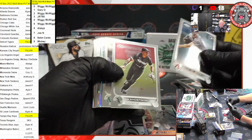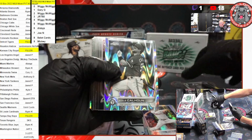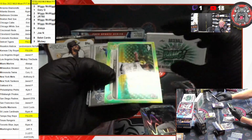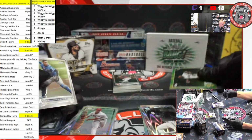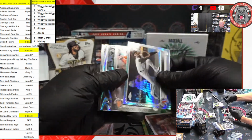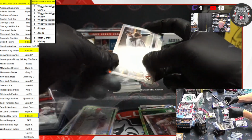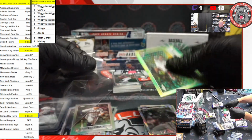A Jazz, a Hyper of Zach Wheeler, that's a Kyle Calhoun, a Ronzi rookie for the Pirates, that's /99 on the green Ronzi, that's a true green Ronzi, that's a sick card there. Rivera, Bregman silver, Paven Smith, Gavin Sheets rookie Ray Wave. That was a nice little burn through that box right there in that stretch. That was sick. A lot of nice cards in that one.